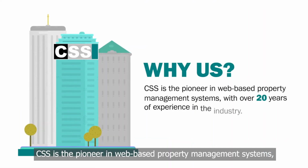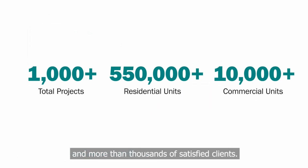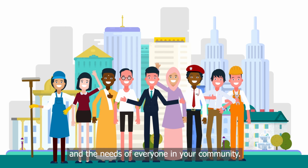CSS is the pioneer in web-based property management systems with over 20 years of experience in the industry and more than thousands of satisfied clients. We provide the optimal system that prioritizes both professional needs and the needs of everyone in your community.